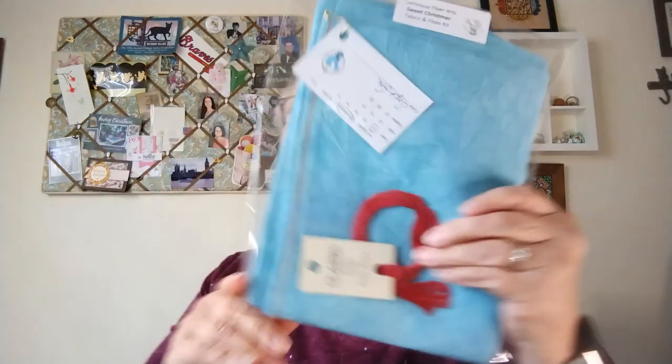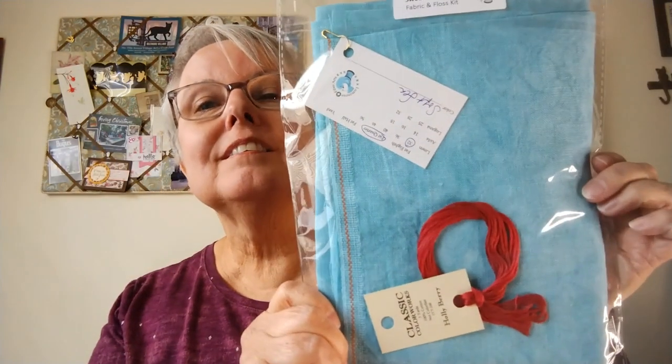It's called Soft Sea, and it's 32 count linen. Isn't it pretty? So I'm all set to do some stitching because, you know, why not? That'll be for future Christmases, I am sure.